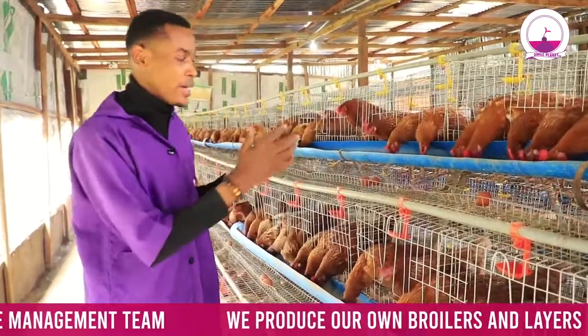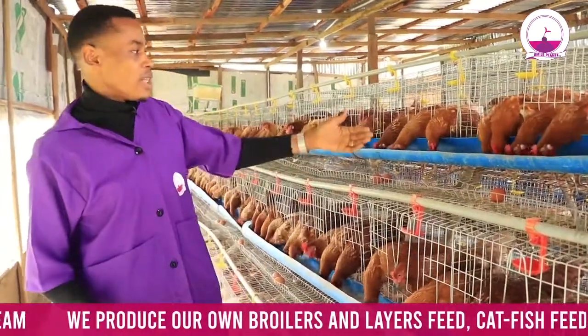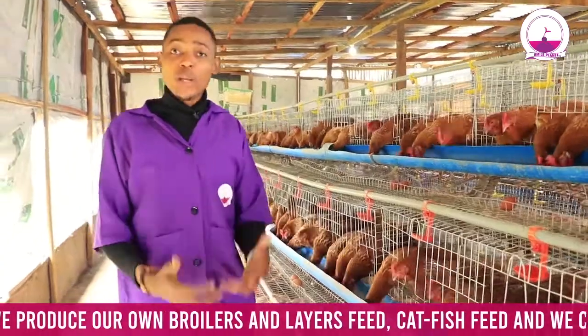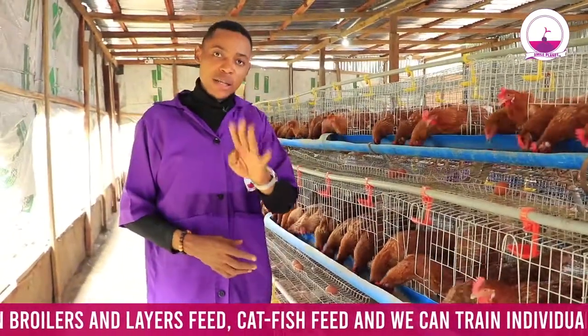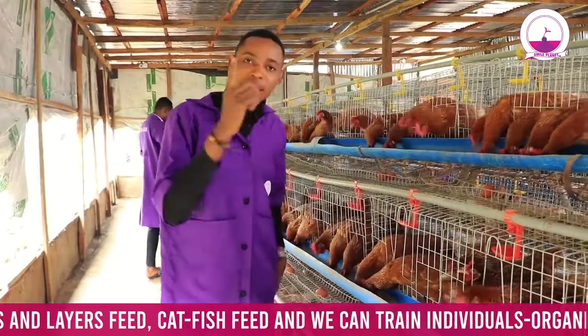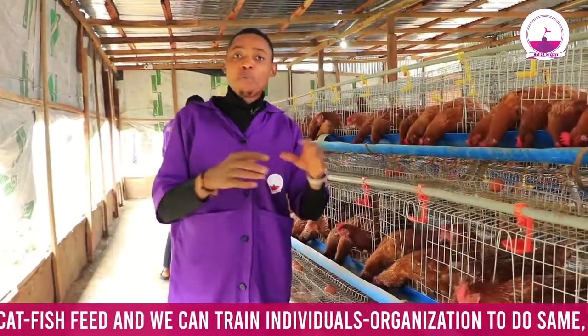If you have any debt, write it down. What was the cause of death? Some of these birds died when they are trying to lay. So far in our farm this month, we've lost 4 birds, and each bird here is worth 1,850 naira. One bird here is what we bought at the point of lay.